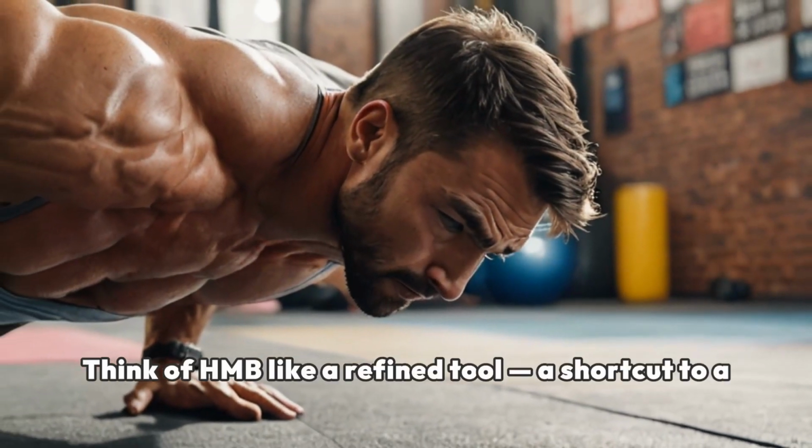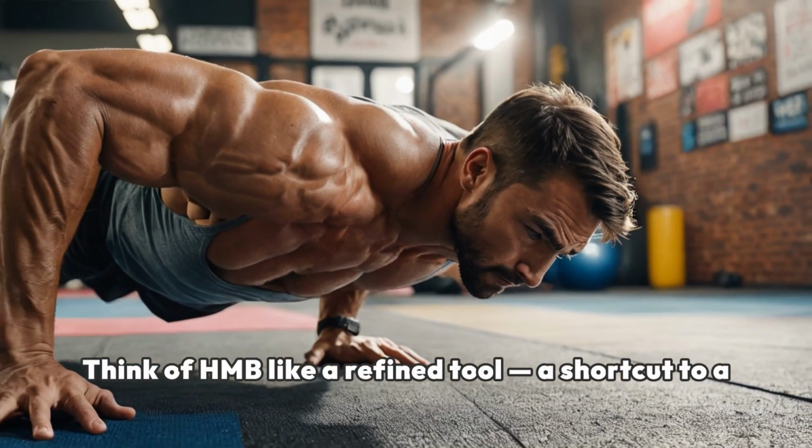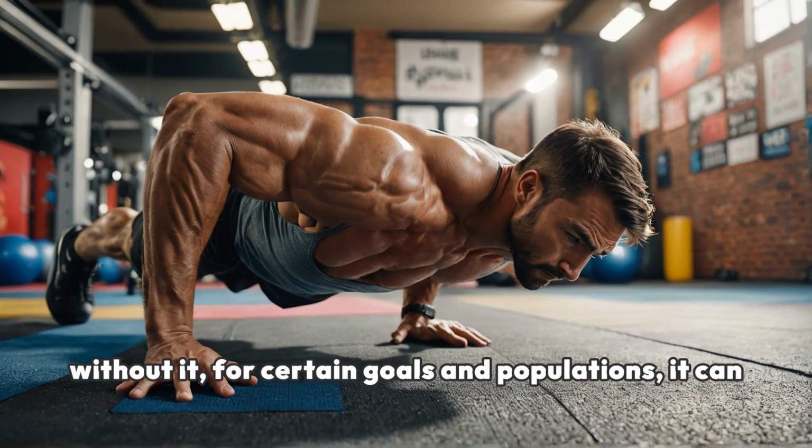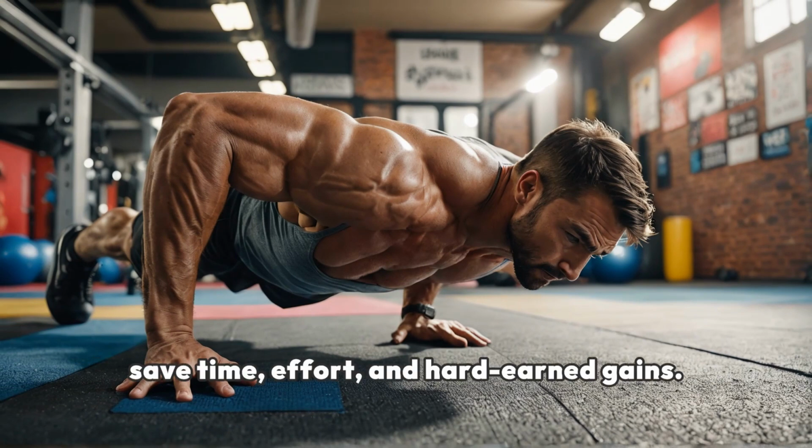Think of HMB like a refined tool, a shortcut to a very specific outcome. While you can build muscle without it, for certain goals and populations, it can save time, effort, and hard-earned gains.